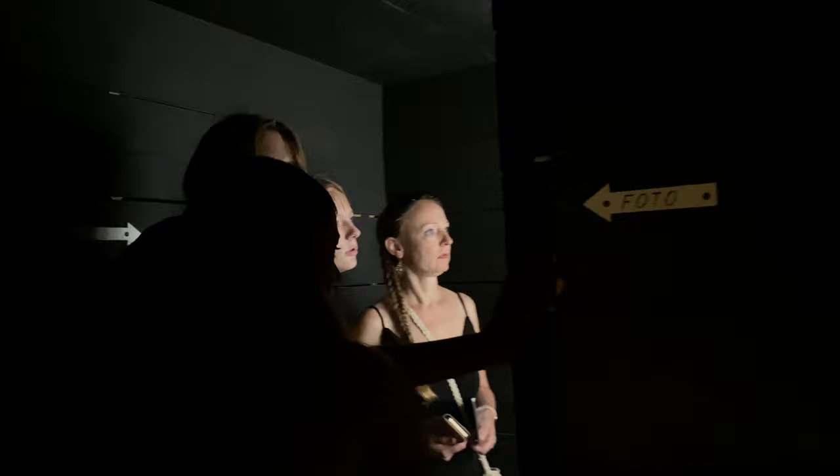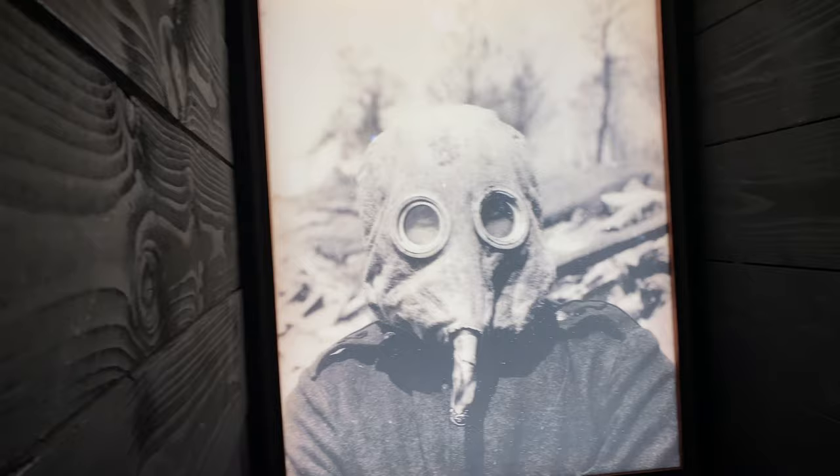What is it? A photo. A photo. Yeah, what? I don't see anything. Oh, that's the attack that they simulated of the mustard gas. And everybody was wearing... It was not so scary. It's just remaking the feeling of the mustard gas.